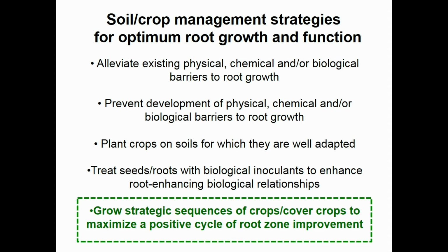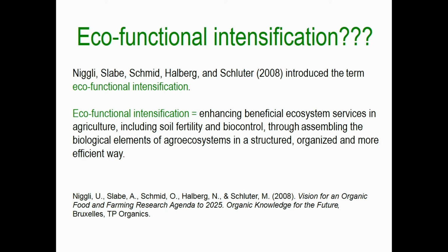And there are other things that you can do to improve root function, but that green box shows you what is kind of my top priority in terms of thinking about the agronomy of crop sequences. Okay? There are all sorts of things that are being discovered these days about how ecology can work for you.